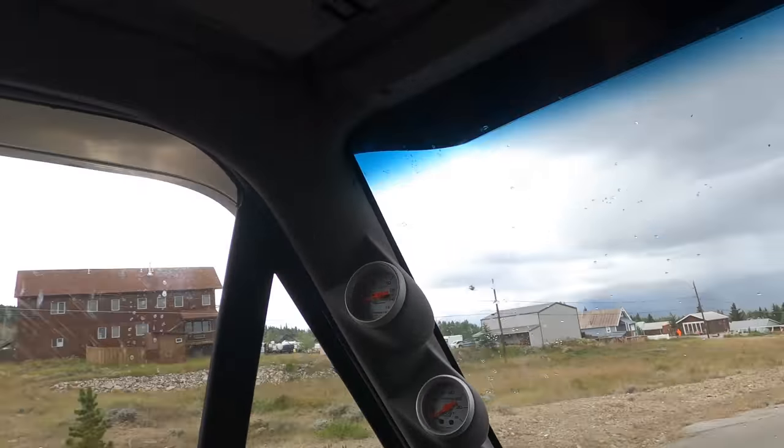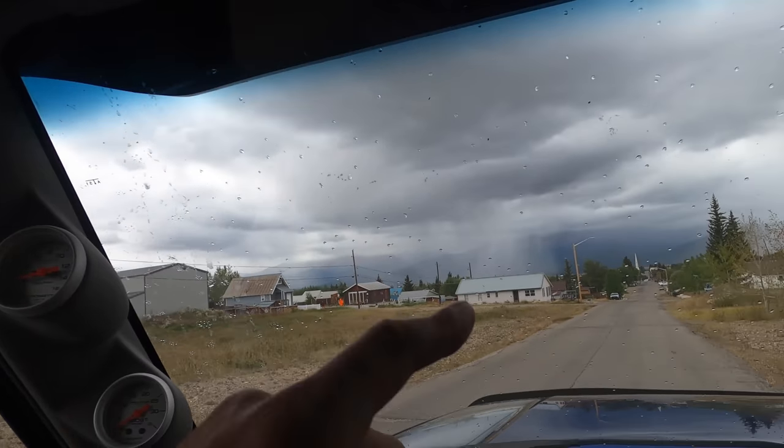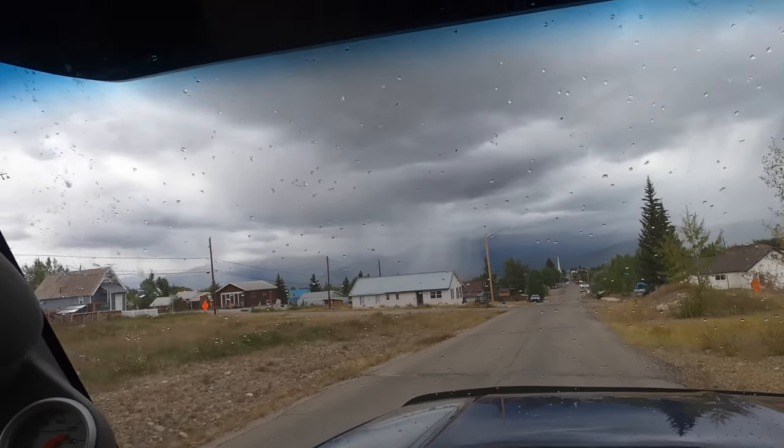Here we are, rolling into Leadville. We made it. Look at those storms rolling in out there. Good timing, bro, good timing.